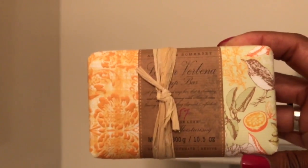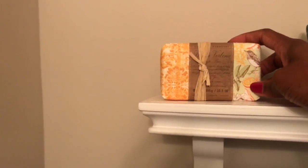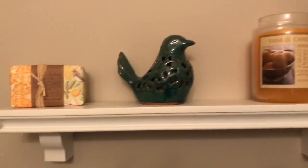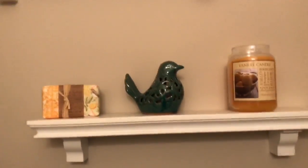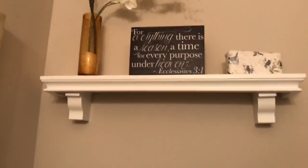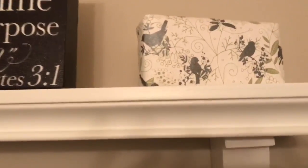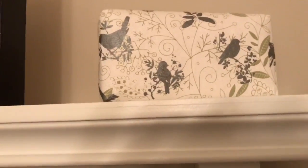It smells really good. So between the candle and the soap, the bathroom smells really nice. But I love the way that looks. It looks bright and cheerful in this small space. If we look at the second shelf, I have another bar of soap with gray birds or silver birds on it.